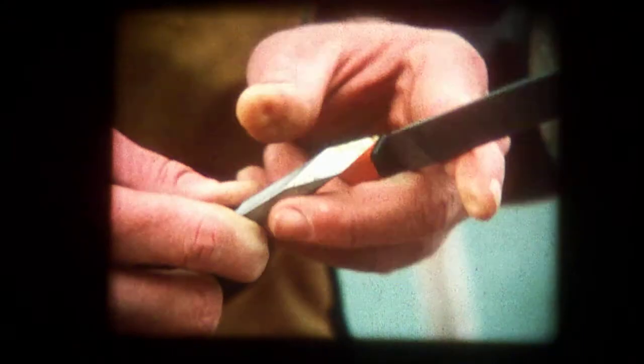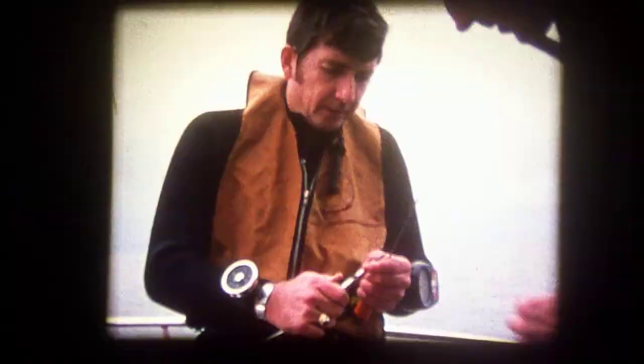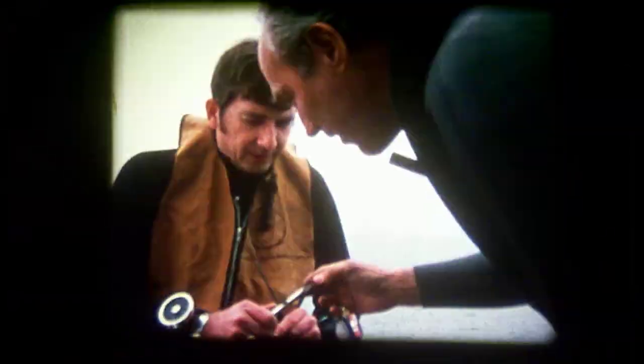Stan, this is an old gun, but it's my old favorite. Never fails. Let me see what you're doing to that thing. Well, that isn't going to take too much impact.